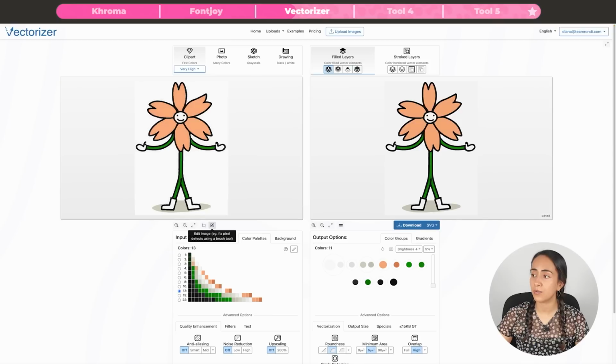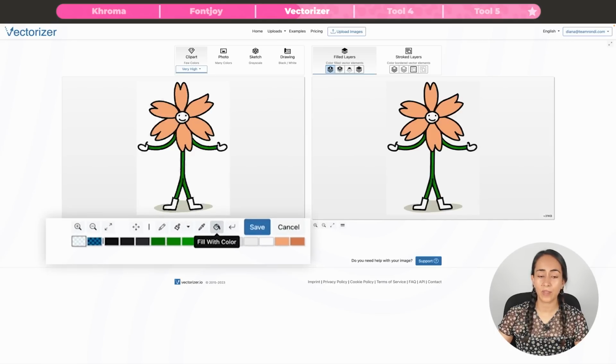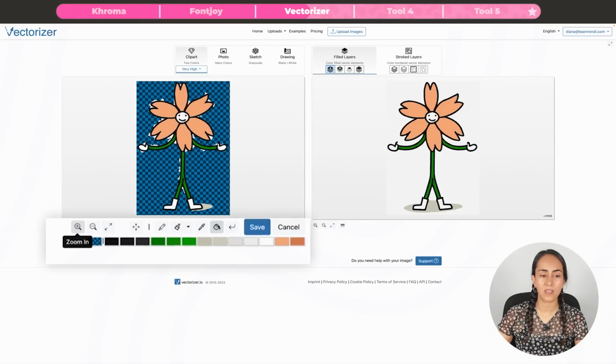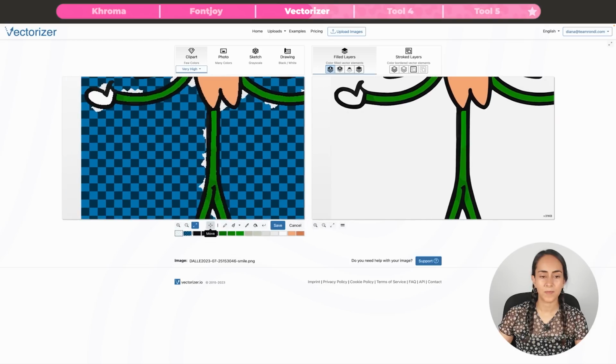And here's another option in case that you want to further edit the image, like adding some little details or deleting some colors on your image. For example, in this case, I want to remove the background on my image. So I'm selecting the fill with color option and then I'm selecting the make transparent color option. And then I'm gonna click on the background. I'm gonna continue clicking on the areas that I want to delete, and if you want to get closer to these areas you can click on the zoom in option and then drag your image with this button right here.